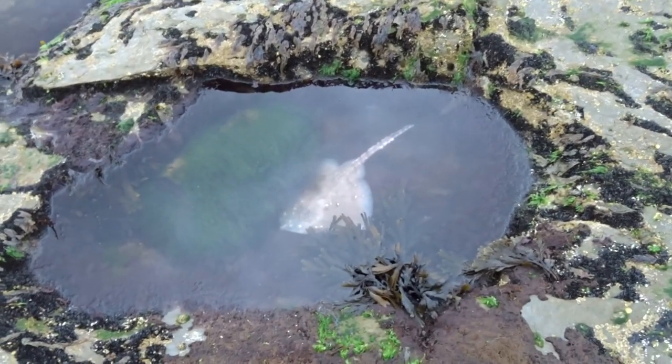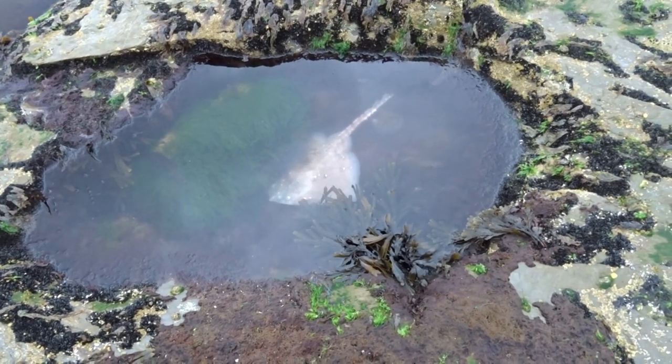But there's the ray still recovering. It's moving in the rock pool now, and the blood stopped. So I think that guy's going to go back, no problem. Actually, I didn't check if it was a male or female either. Tell you what I'll do, I'll set up the camera, and we'll weigh you, or weigh him. Like I said, we'll see.